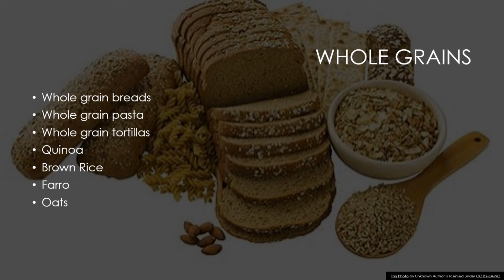All right, and our last slide here, whole grains. Whole grains tend to be higher in fiber, and fiber may also be linked to reducing inflammation. So you want to aim for whole grain breads, whole grain pastas, whole grain tortillas, and then other whole grains such as quinoa, brown rice, farro, and oats as often as possible.